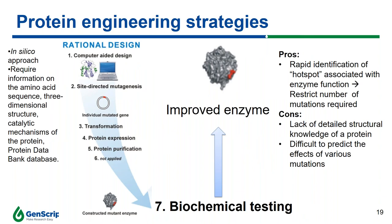So the first strategy that I would like to discuss is the rational design. I believe that many of you should be familiar with this strategy because it is the earliest developed approach in protein engineering. The rational design is an in silico approach that requires information on the amino acid sequence, three-dimensional structure, and catalytic mechanisms of the protein from the Protein Data Bank database. This enables the researchers to identify the hotspot associated with the enzyme function. Following that, the variants can be introduced using site-directed mutagenesis.